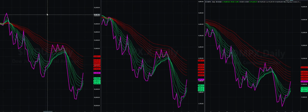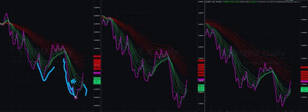Let's look at the guppy real quick on all three of the major market indexes, the actual indexes itself. Well, over here, we got the Dow Jones. You see the magenta line, the closing prices. It's got above all the downward trending. Now it's starting to squeeze and twist and turn up.